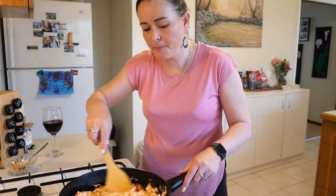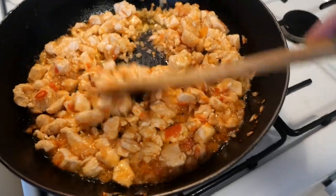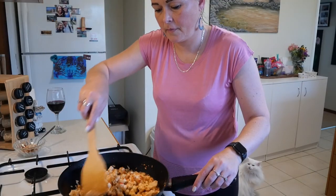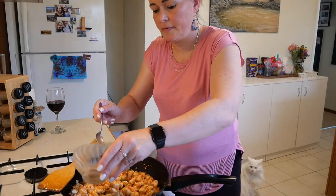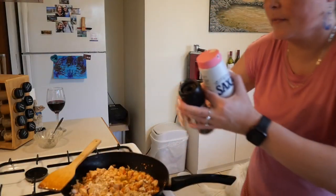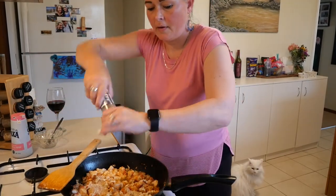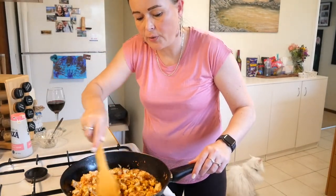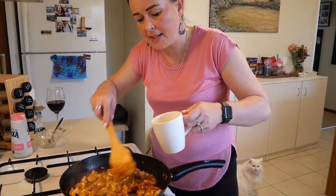Give it a good stir every now and then. We want to get the chicken to about this state where it's pretty much cooked through and it's starting to brown a little bit. Then we want to go in with our seasoning mix. Plenty of salt. And some black pepper. Then you cook out the seasoning for a little bit. And then when it's nice and pasty, add half a cup of water.